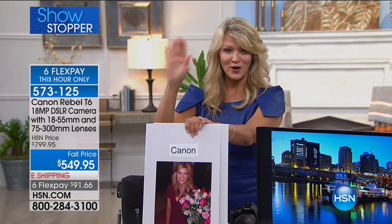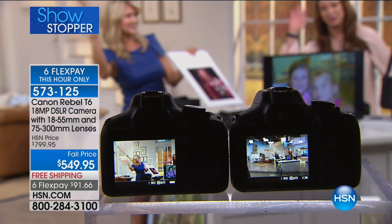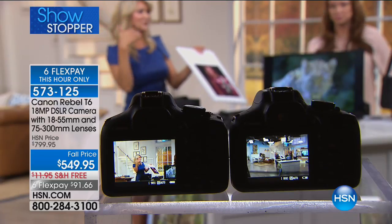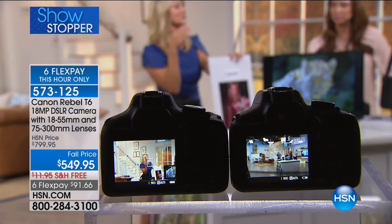So we're zoomed all the way out on one of those cameras. Can you even see us? And then on the other one, again, all the way in. That's right. So if you want to have that extraordinary difference, you're looking at it here with the Canon. So there it is side by side.